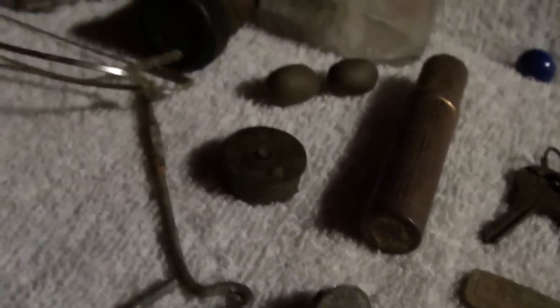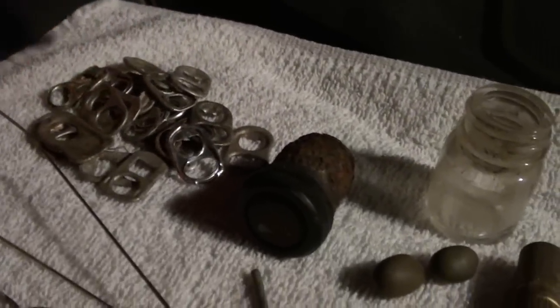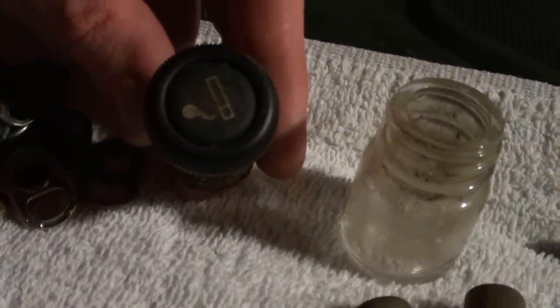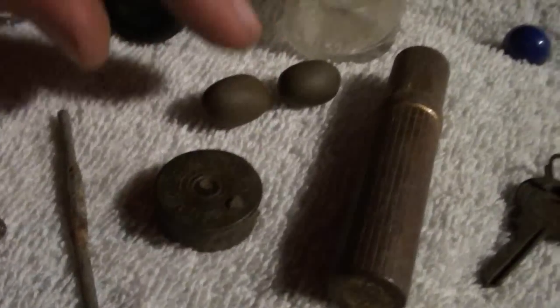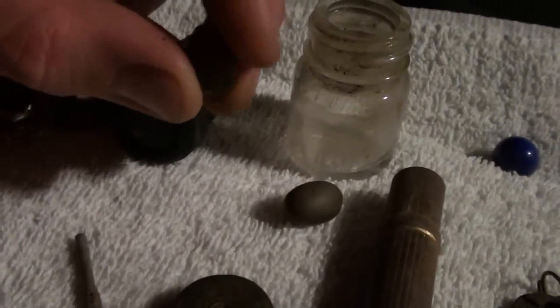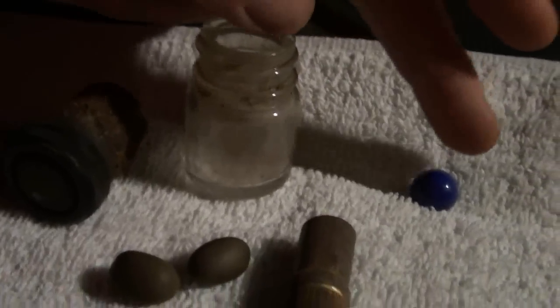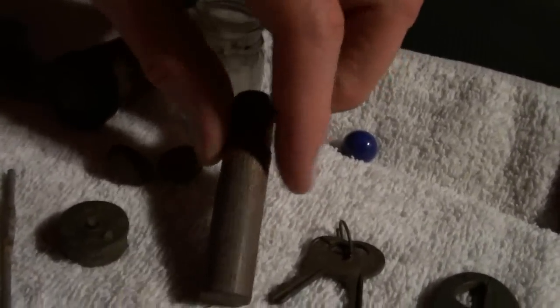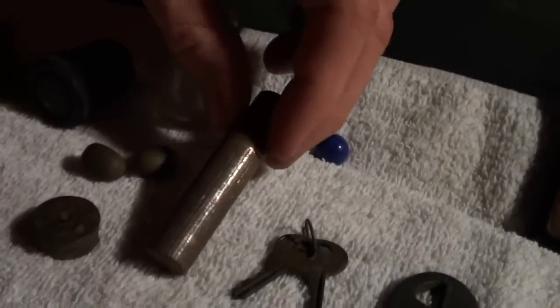Sardine can key, another pair of glasses, there's two blind people running around here now, my pull tabs for the day, a car lighter, a shotgun shell, a pair of, I don't know, these are some sort of nut, I thought they were pine nuts, but they're not. I'll check those out later and see what they are. A little glass bottle, a marble, and apparently this is a lipstick case. I haven't figured out how it opens yet, if it does open. Apparently it's got a little lip right here, so maybe you twist it and it comes apart, but I haven't fiddled around with that yet.